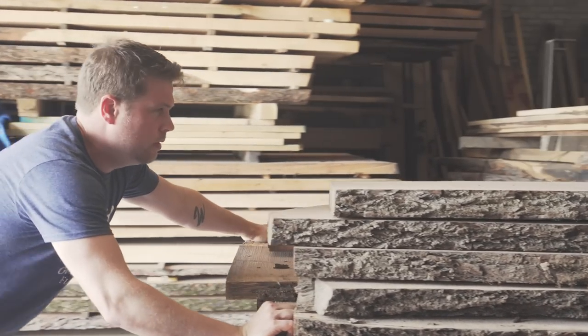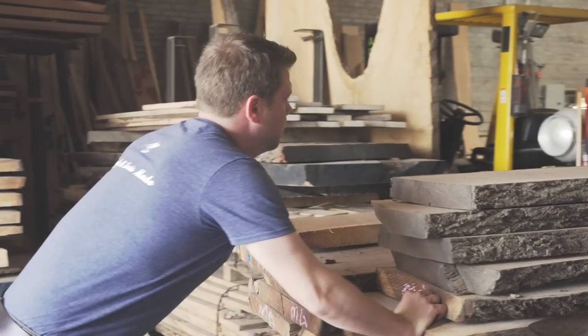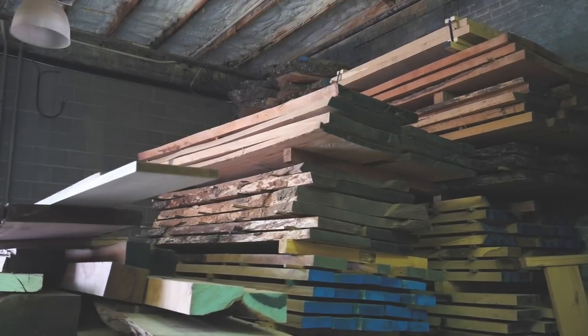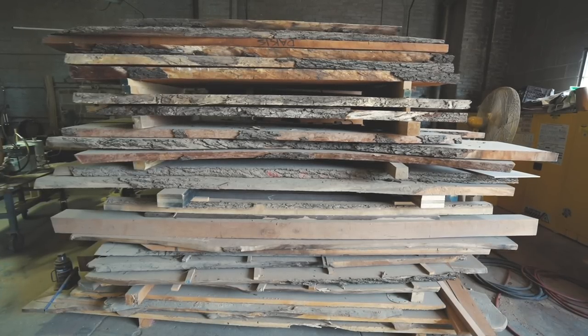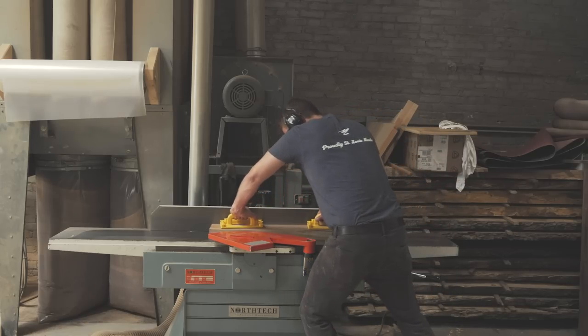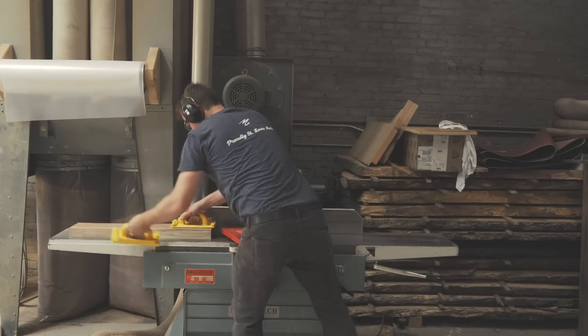Each board gets sealed at the ends to prevent the ends from drying too quickly and cracking, and the boards get stacked with stickers, or strips of wood, in between to allow air to flow through the stack. These boards need to air dry for up to 2 years before they're ready to become a piece of furniture.